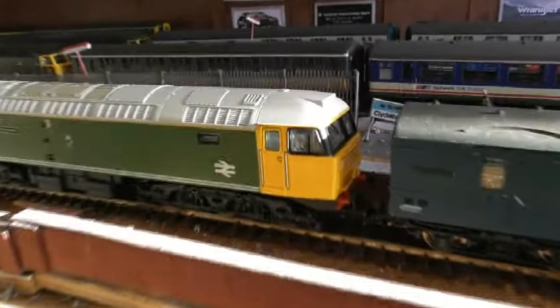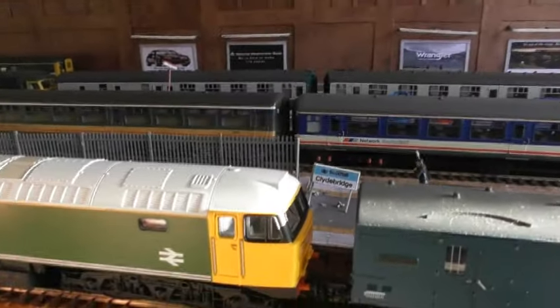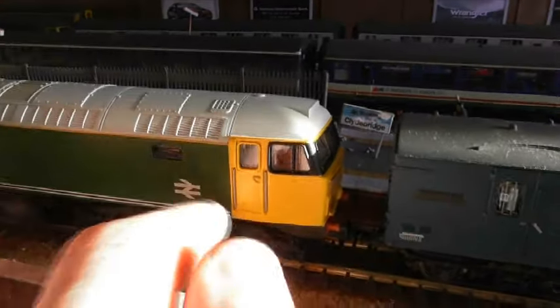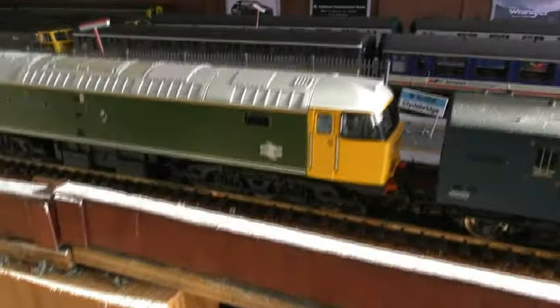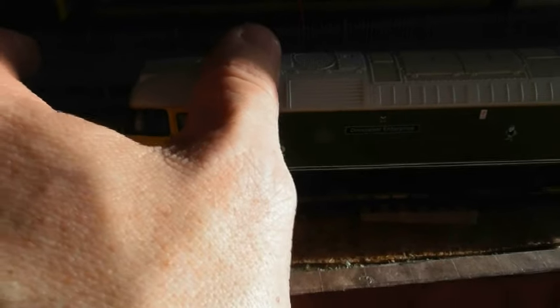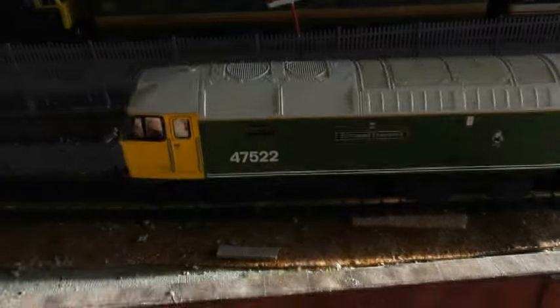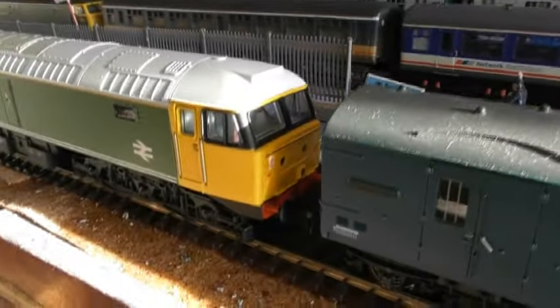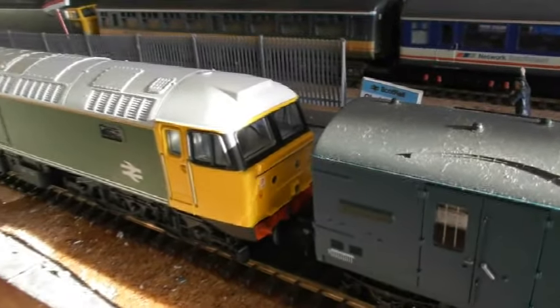47522, the green livery is accurate as LNER apple green, so it's not the BR green, and the white and black bands along the bottom of it there. One thing I would point out is that the buffers on the locomotive are not sprung. As I say, remember this is based upon the old Lima tooling, and I have to say they've updated it slightly, and they've still got it quite good.